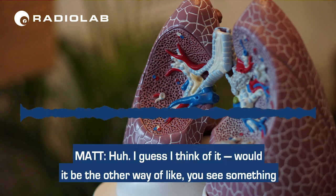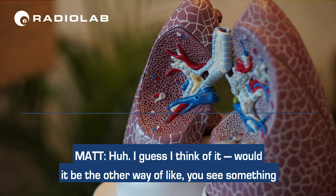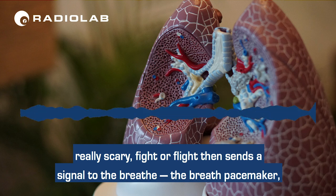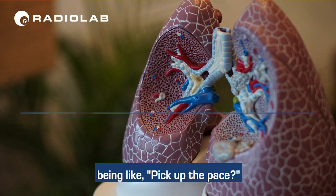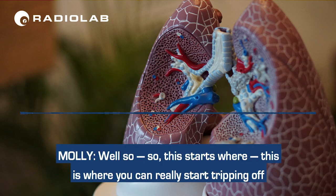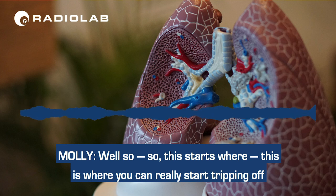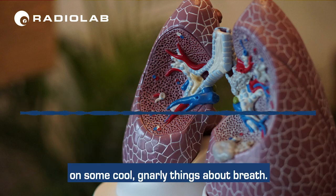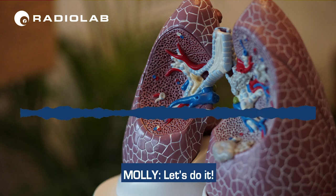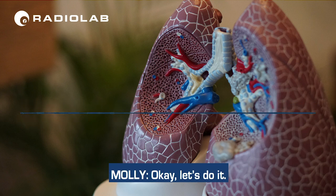Huh. I guess I think of it the other way: you see something really scary, and fight or flight then sends a signal to the breath pacemaker, being like, pick up the pace? Well, this is where you can really start tripping off on some cool, gnarly things about breath. That's what I want to do. Let's do it. That's what I'm here for.